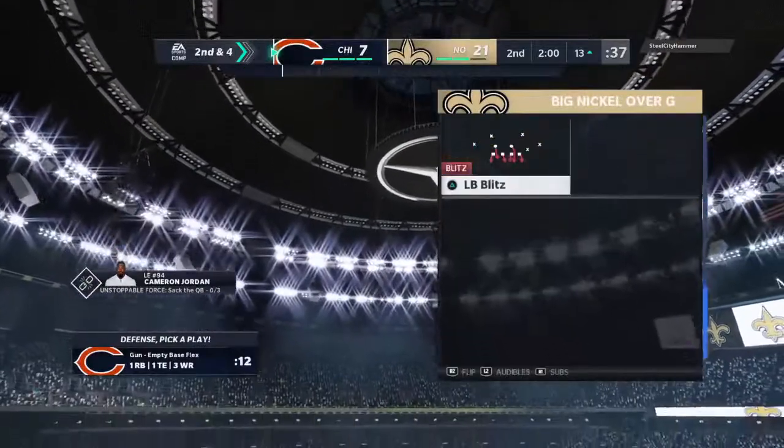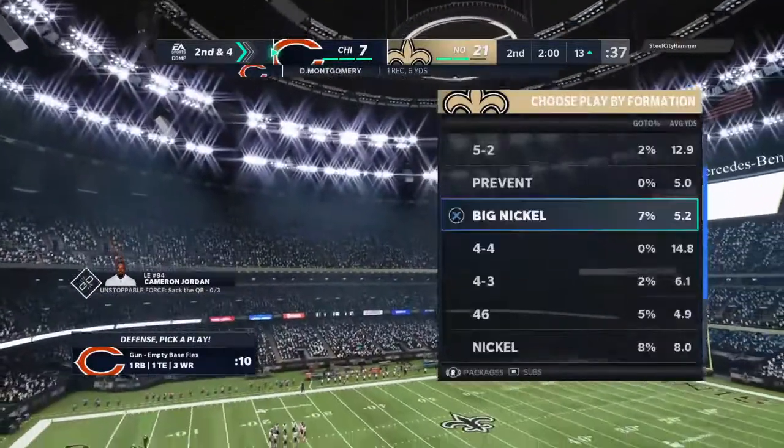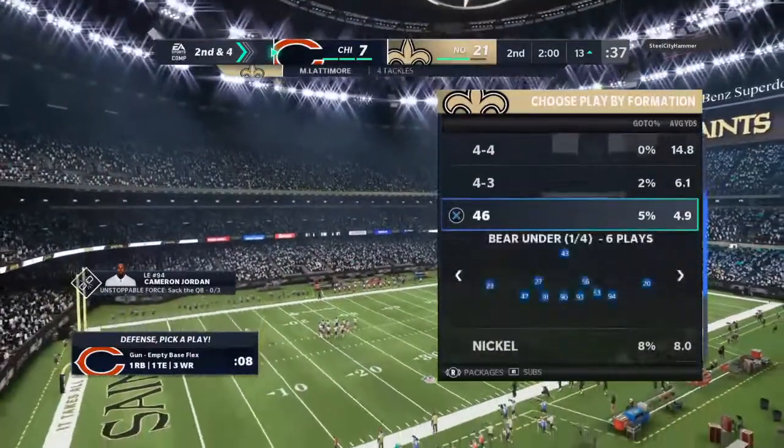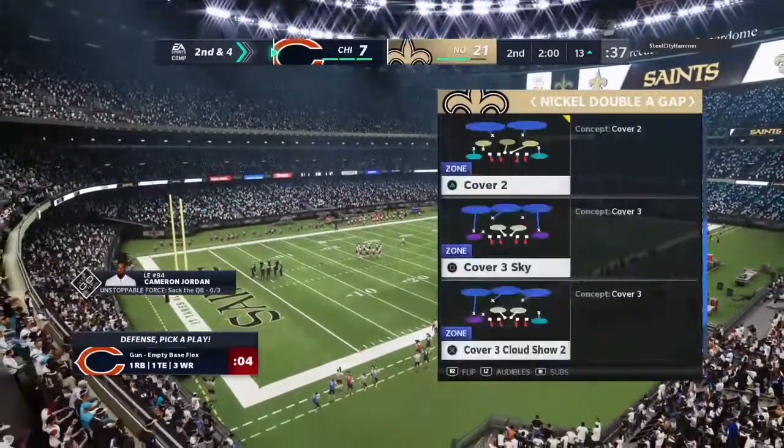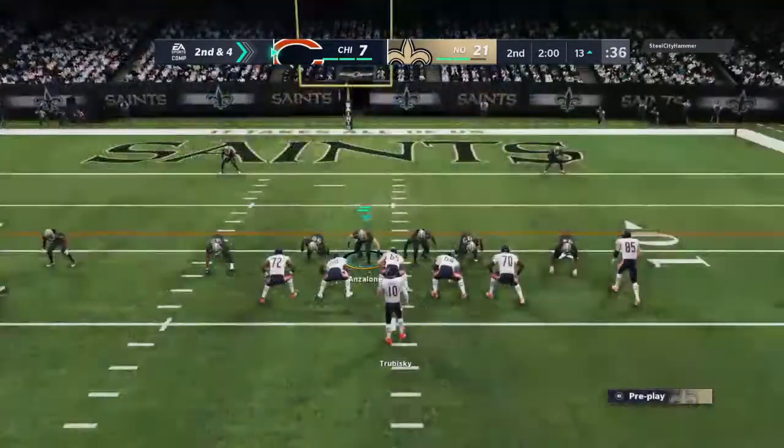I cannot find that damn play again. I can never find this one. Oh, I hate playing this game. Find a play that works for you, man. It's hard to find it again.